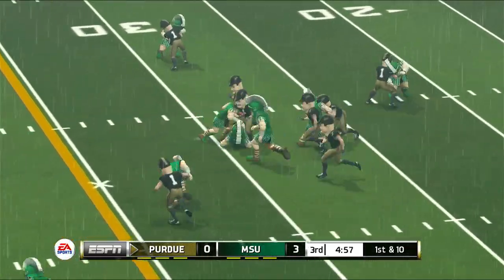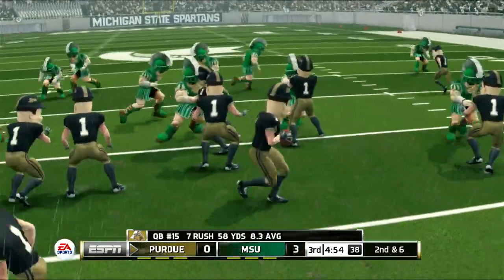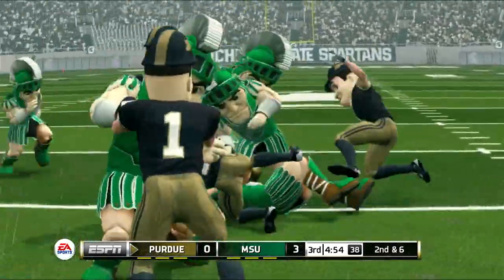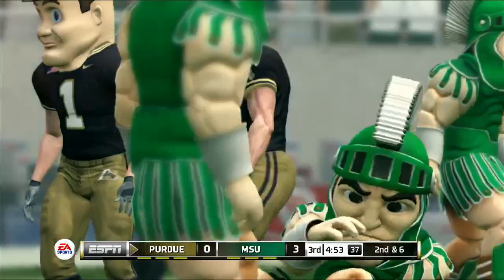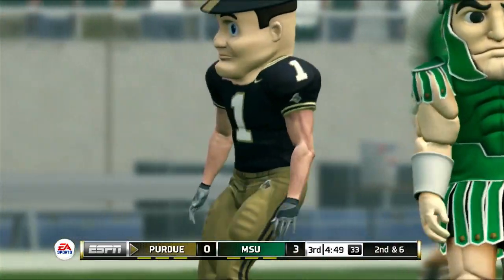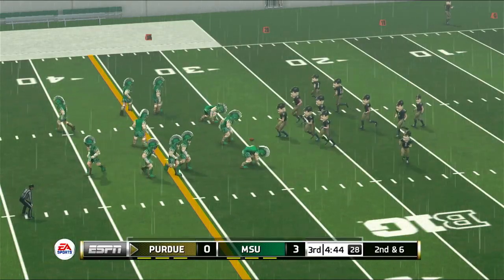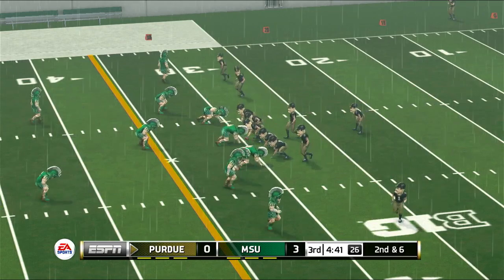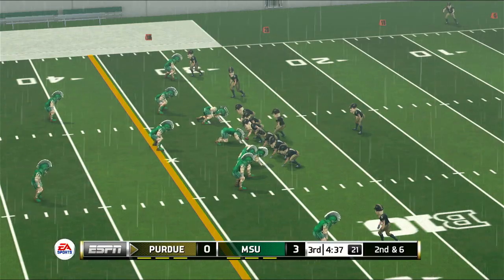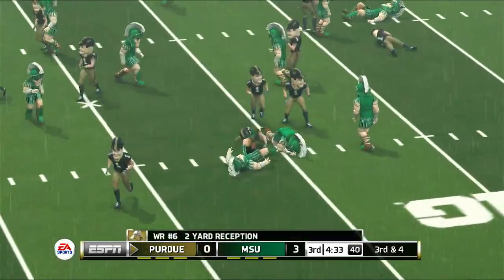Now he tries to buy some time. He's tackled around the 29-yard line. Second and 6 coming up here. Ball on the 29. Patriot. Hit as he threw, and he completes it.